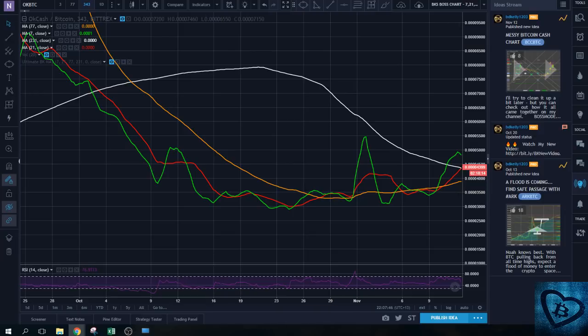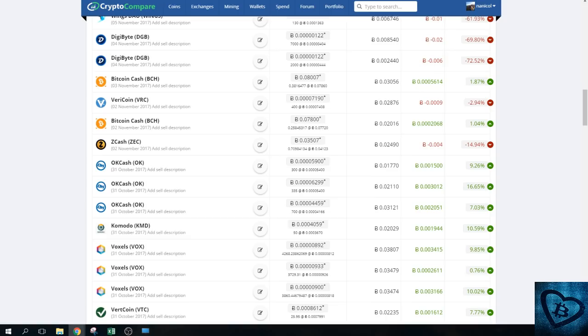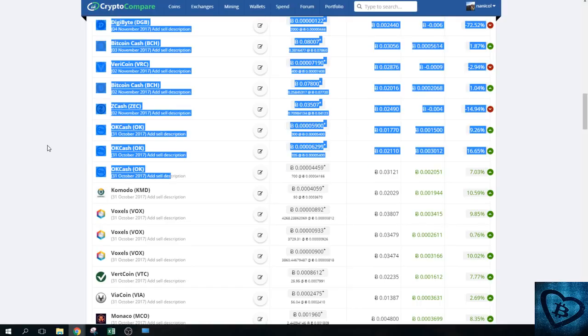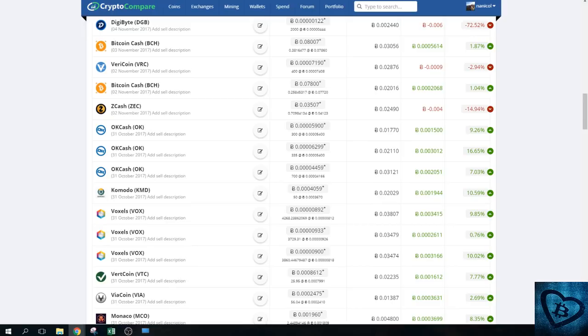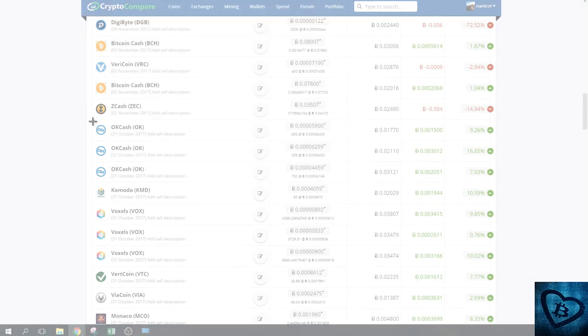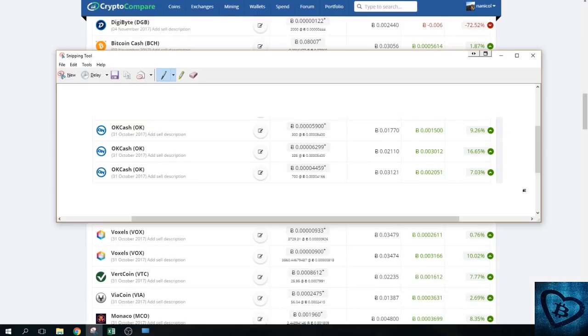So what did I do? Because I was concerned about this white, I'm just going to quickly show you my portfolio. These are basically the 3 transactions that I made right here. Sorry, it's highlighted the whole thing. We don't want the whole thing highlighted, do we? So these were the 3 trades that I made.